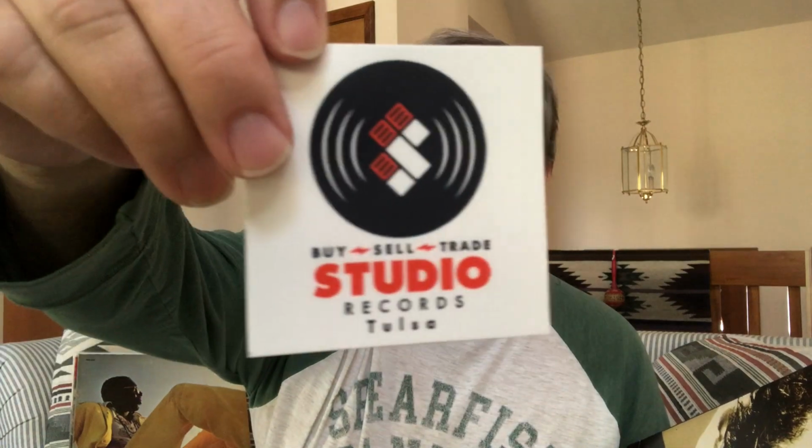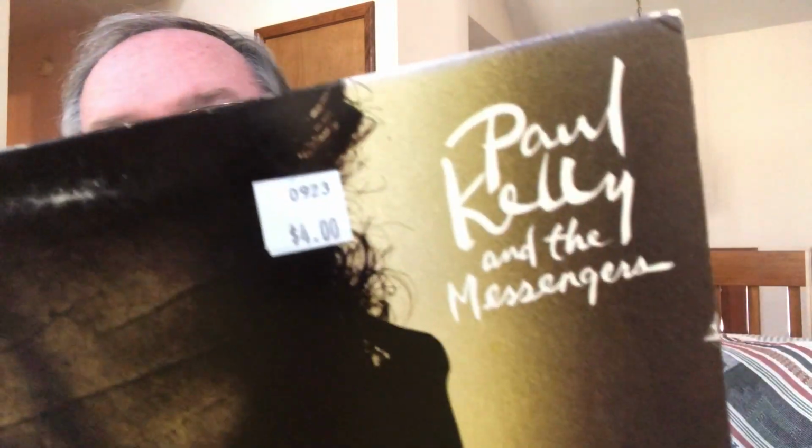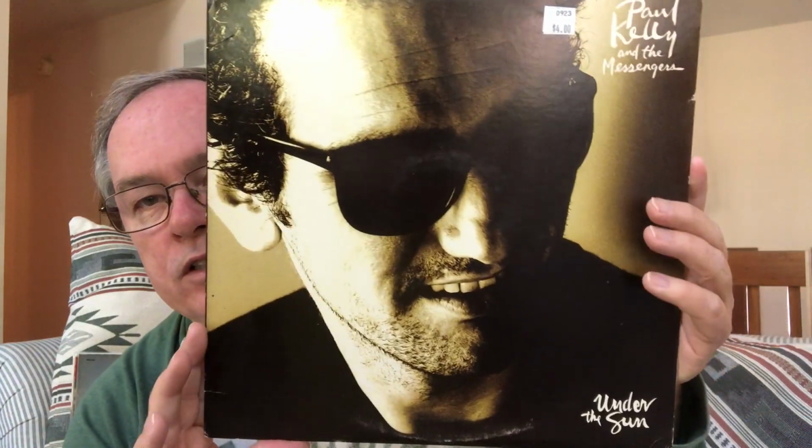I picked up, and the record store we went to is Studio Records in Tulsa, which I thought had very fair prices. It's kind of an almost industrial area, but you can see this was only $4. Paul Kelly, Under the Sun, which is probably my favorite album of his, an Australian rocker, and this was the record I would recommend if you wanted to check him out. And it was on the A&M label, at least here in the U.S.